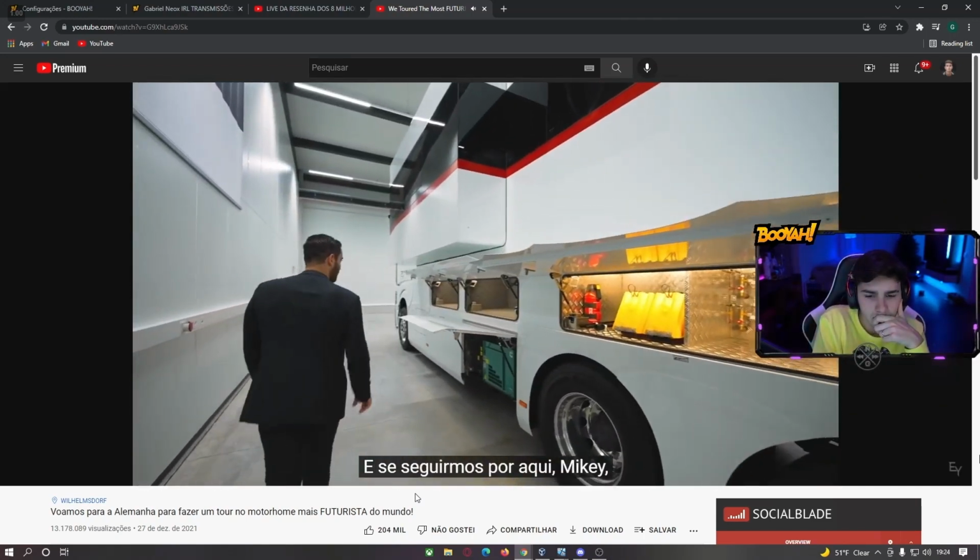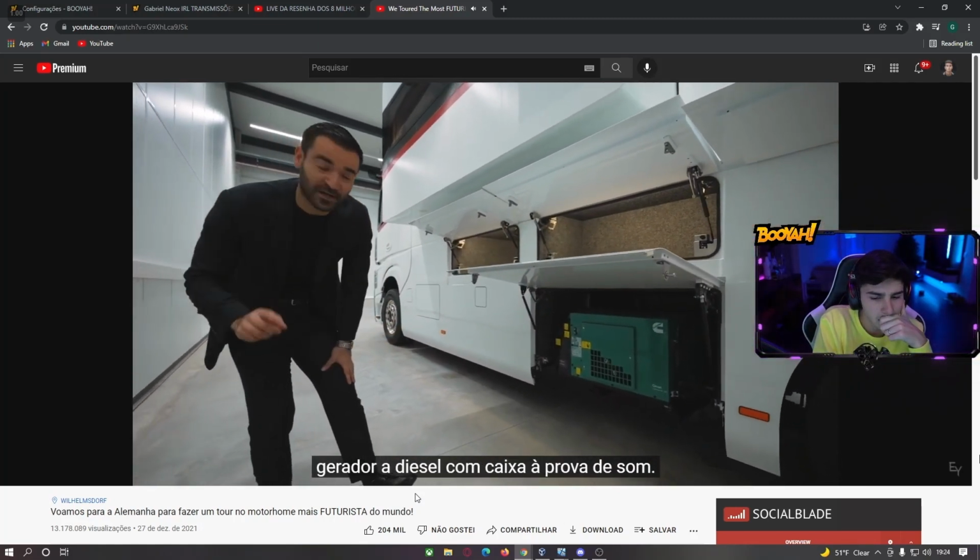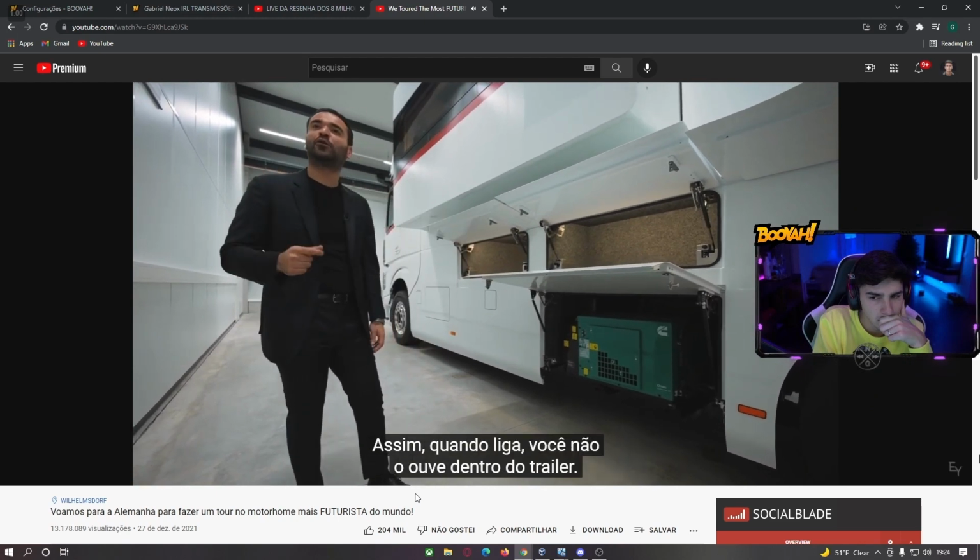And if we follow this way, Mikey, we have extra storage compartments, and down below is your 408 kilowatt diesel generator, with a soundproof case there. That way, when it turns on, you don't even hear it inside of the motorhome.